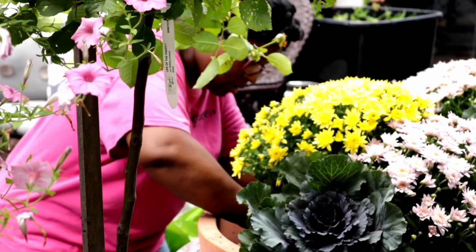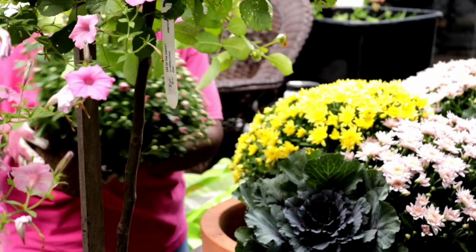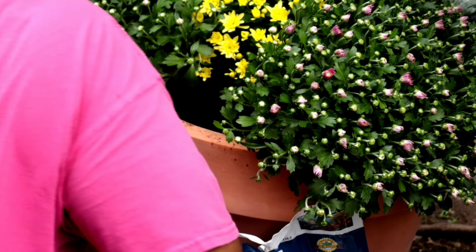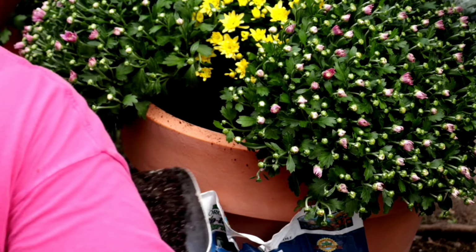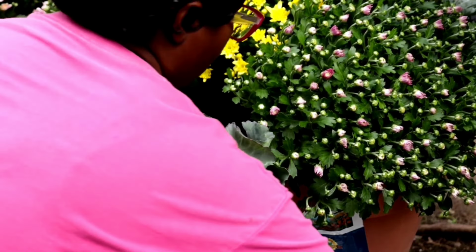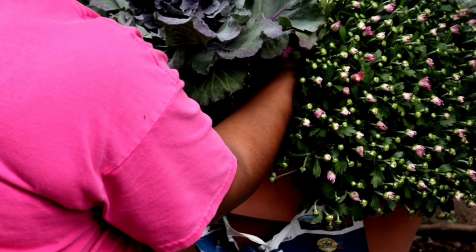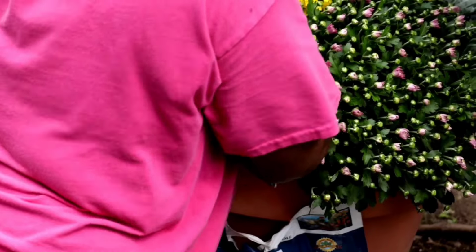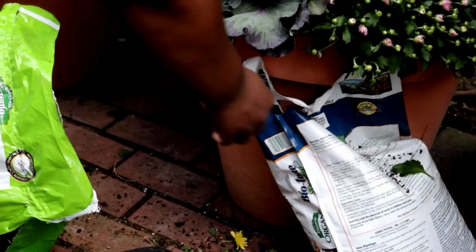So like right here, you can see where I go in and I backfill the soil around this mum. It's very important. This is a very easy technique to do for your containers, and it just makes for a beautiful container once everything is nicely tucked in. One of the important things to do is make sure all of the plants are tucked in at the end, and sometimes you do have to use a little bit of muscle.